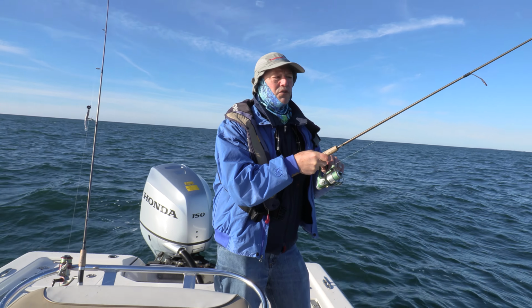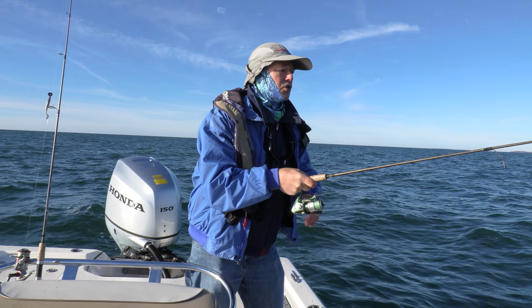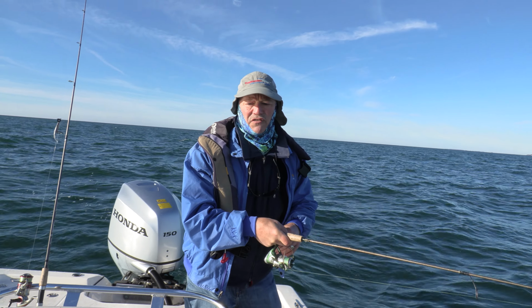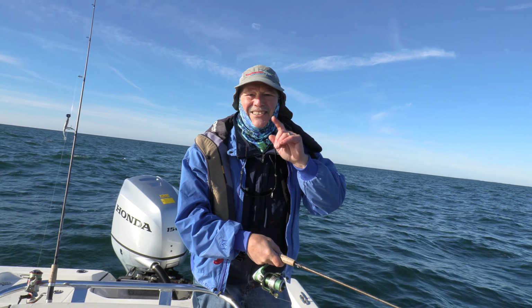Right now I'm in 42 feet of water. I'm going to be drifting towards the shoreline, and I know it comes up eventually to around 20 feet there, so I'm going to try this area and see where these fish are holding, if they're holding deep or shallow. Hopefully we're going to find out soon, so stay tuned, folks.